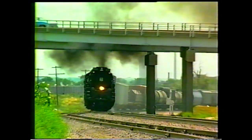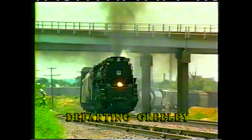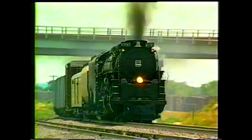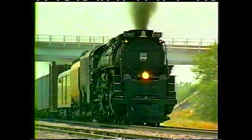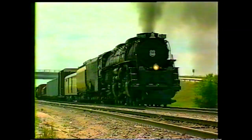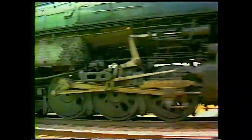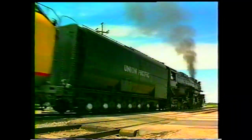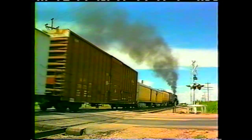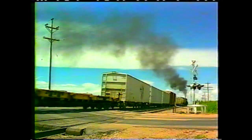The trip to La Salle was completed without incident. On the return trip to Cheyenne, any questions pertaining to the success of the conversion were answered, when the 3985 charged up the 1% grade north of Greeley, Colorado, with well over 5,000 tons tied to its drawbar. The oil conversion was an outstanding success, and the 3985 was now ready to fulfill a variety of assignments throughout the Union Pacific system.